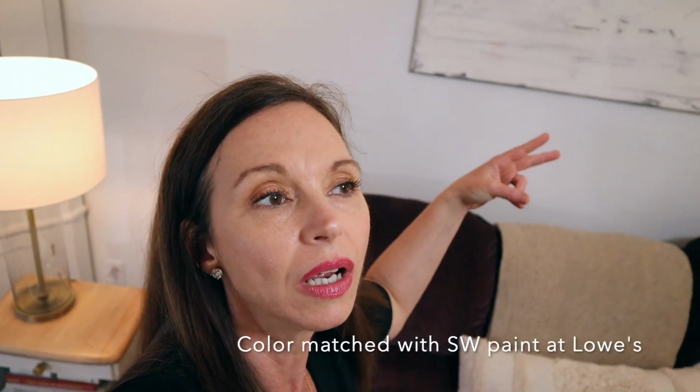So first thing we did in this room is we painted the wall. We painted the wall in Chantilly Lace by Benjamin Moore, and it is a nice neutral white. I think that it gives us a great background or a backdrop.